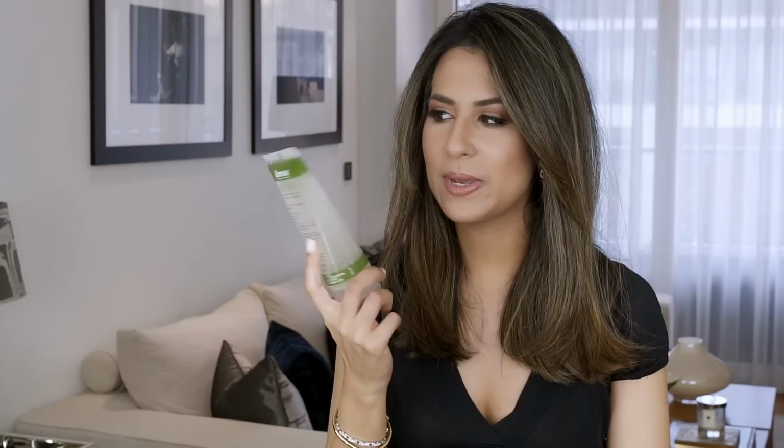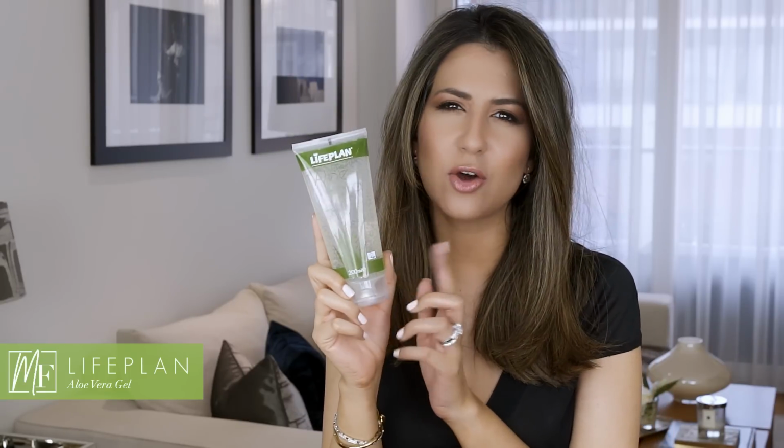Another product I have been loving is this Aloe Vera Gel from LifePlan. I got this one from Boots, and basically I tend to have very sensitive skin, and what I do is I usually bleach my skin here on my face, just because I have little baby hairs, so just to get rid of those. And sometimes I will wax and I will get my skin really red and irritated, especially for example on my face around here, because my skin is very sensitive. So when you do anything harsh to it, it can go really red.